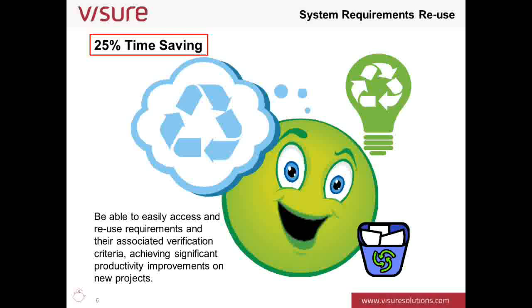So the next one I want to go on to is system requirements reuse. This represents, particularly at the early stages of a project, 25% in time savings. To be able to easily access and reuse requirements and their associated verification criteria achieves significant productivity improvements on new projects. Increasingly, organizations are looking more towards large-scale reuse as a way of improving productivity, raising quality, and reducing project delivery timescales. It is recognized, however, that this can only be achieved through the introduction of systems engineering best practice, rather than ad hoc reuse of data in project archives.